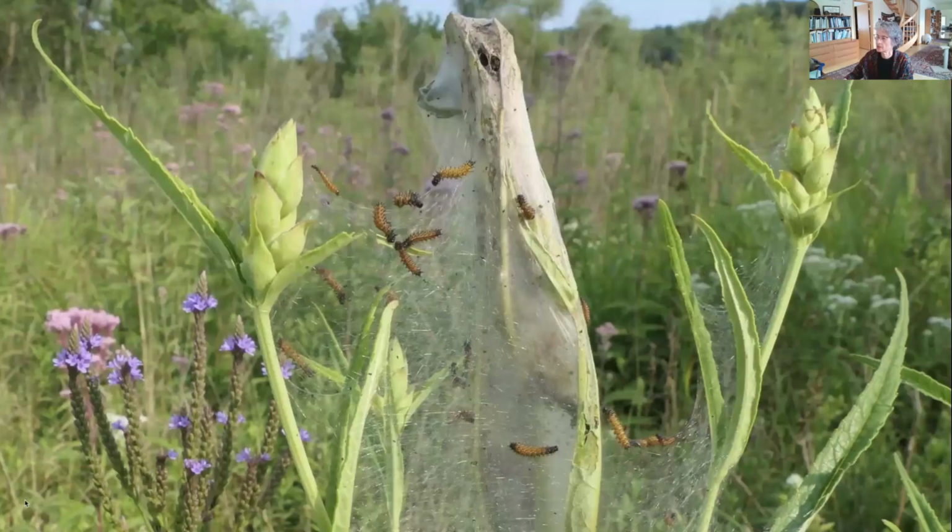And this is a little later in the summer. Baltimore checkerspot caterpillars have hatched and built a silk nest around the top of a turtlehead plant. You can see the caterpillars crawling around the outside of the nest, feeding on the turtlehead leaves and the flowers.